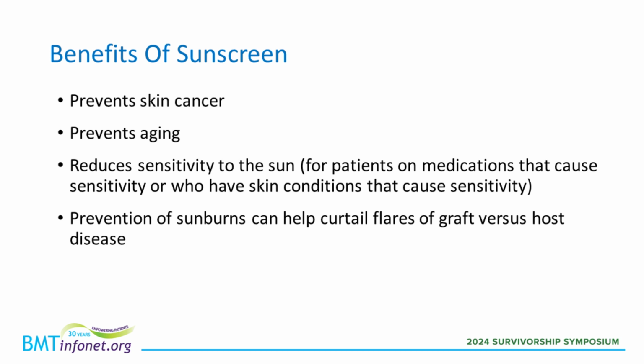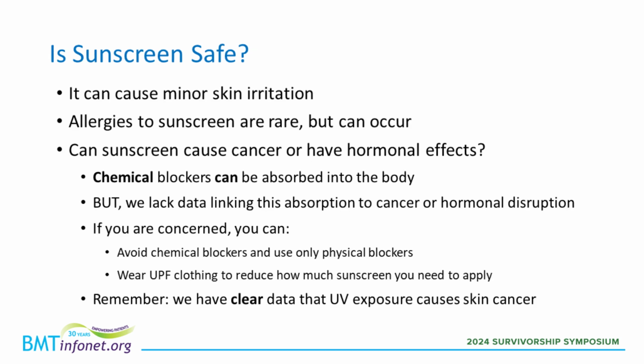Remember that sunscreen can prevent skin cancer and prevent aging. It can also help with certain medications that make you more sensitive to the sun, preventing that from happening, and curtail flares of graft-versus-host disease related to sun exposure.